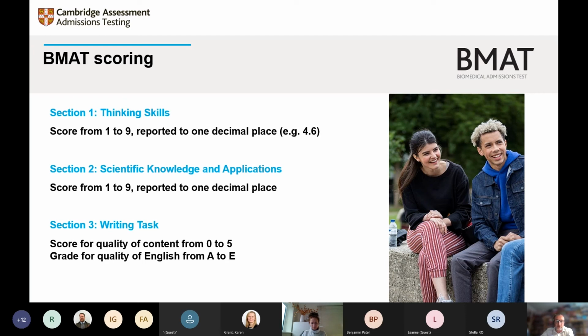We're often asked, what is a good score? Different institutions use BMAT in different ways and have different parameters for scores, but in very general terms, typical BMAT candidates will score about 5 on the 1 to 9 scale on sections 1 and 2. Good candidates will score 6, and very good candidates will score 7 and above.